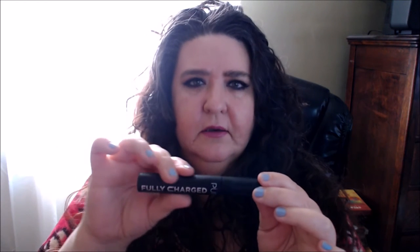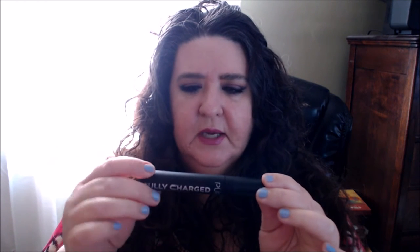All right, so here is the packaging. First thing I noticed, which now you could see some of my fingerprints, is that it's the rubberized packaging for this mascara. Kind of almost reminds me of the Hello Lashes from It Cosmetics. I don't know, but it feels a little smoother. It's a very nice, heavy-duty, good packaging.